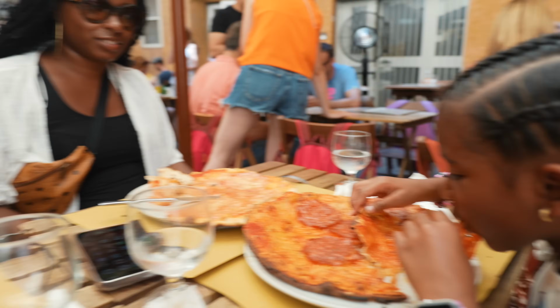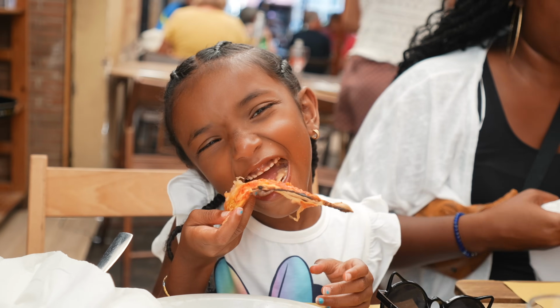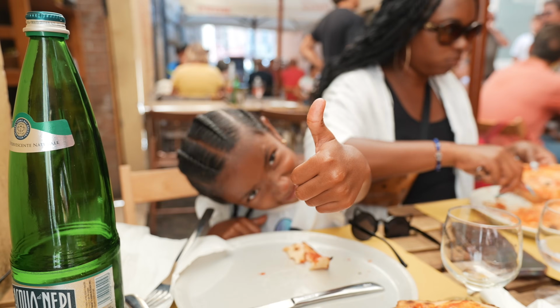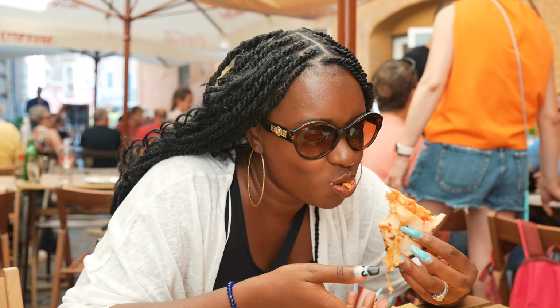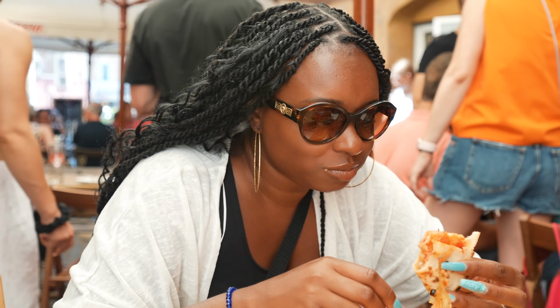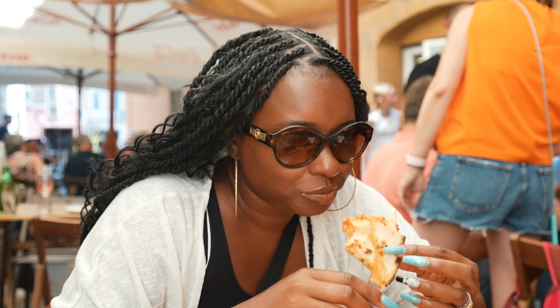First time eating pizza in Rome. Wow. Okay. What are we thinking? The pizza connoisseur. She kept the shades on to maintain her integrity. She doesn't want anyone to know it's her out here eating this pizza.